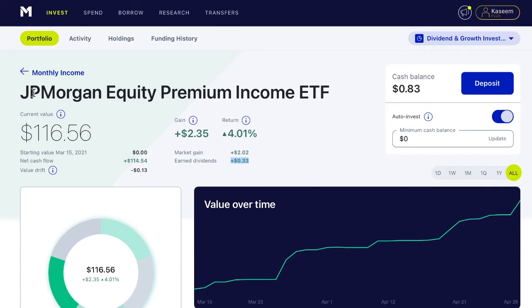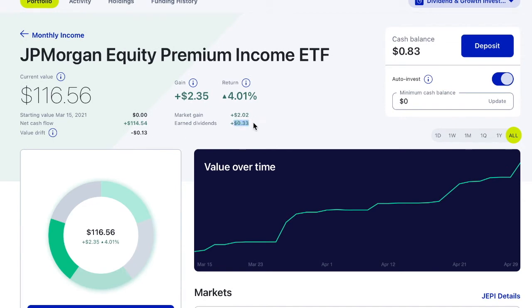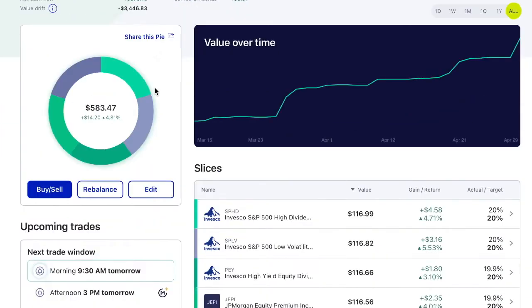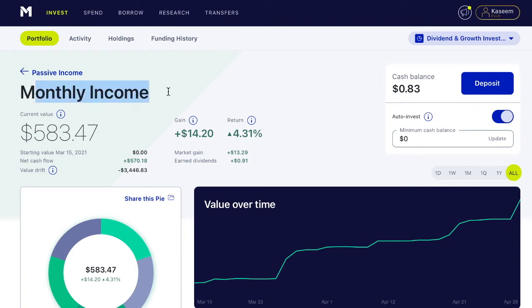But we have here this company, JP Morgan, they're very well known. They used to have this service exclusively for their millionaire clients, but now they're starting to see that a lot of retailers are getting involved in the market, so they're trying to get in on that trend. This company pays dividends on a monthly basis, and as you can see, I've earned 33 cents on my $116 invested. Over time, I'm looking to up my investments in the monthly income section and get this above $5,000. If I get this above $5,000, I should be getting paid roughly $40 to $50 on a monthly basis. So I'm excited about that.